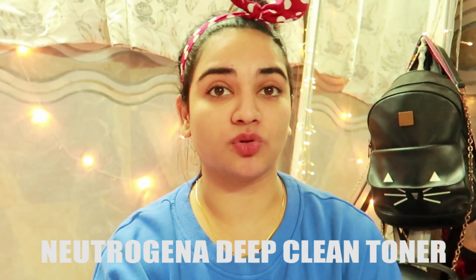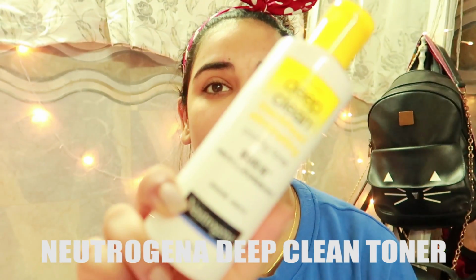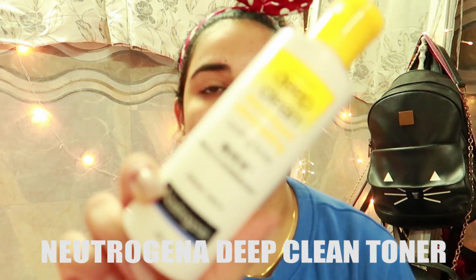It should always be cleanser, toner, moisturizer, and then the sunscreen. That is actually a necessity. Whenever you want your skin to be in the best condition, you should always do that. So we used the cleanser, which is the face wash. Now we're going to use the toner, which is the deep clean toner from Neutrogena.